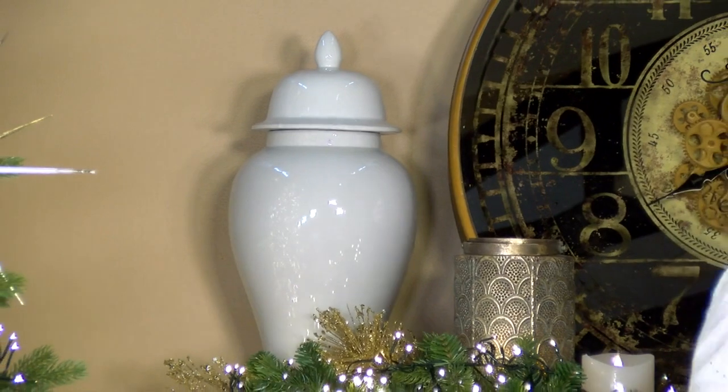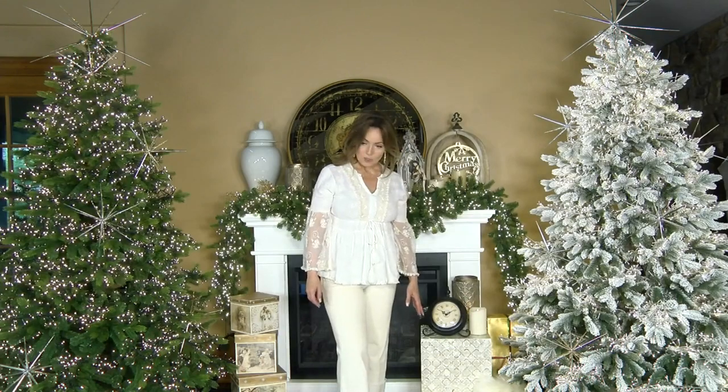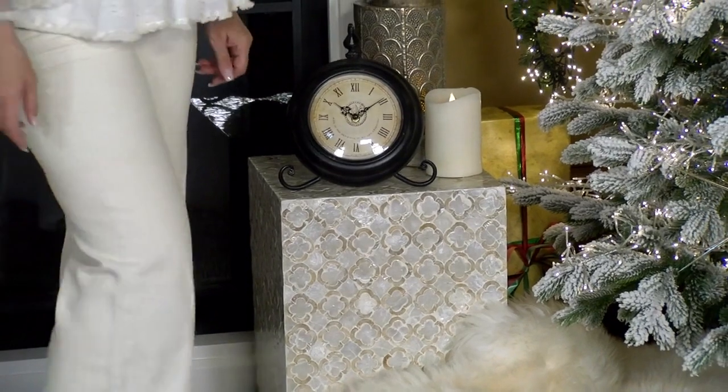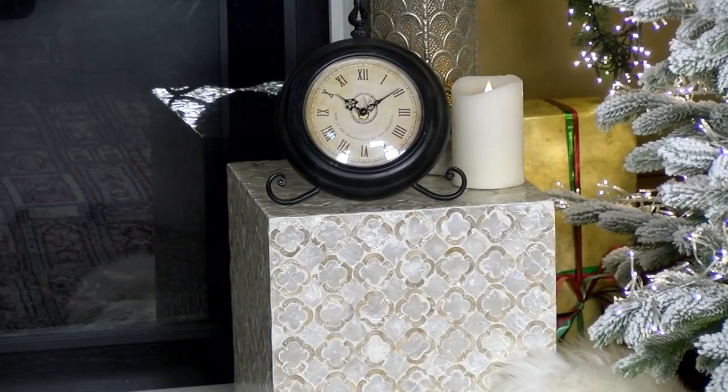Now we also have down here, just one of the little things, this Capiz stool, which is a squared stool, and I just want to show you that it's a great little accent table as well. This is coming up, this clock is coming back that so many of you have been asking for, and the list goes on and on.